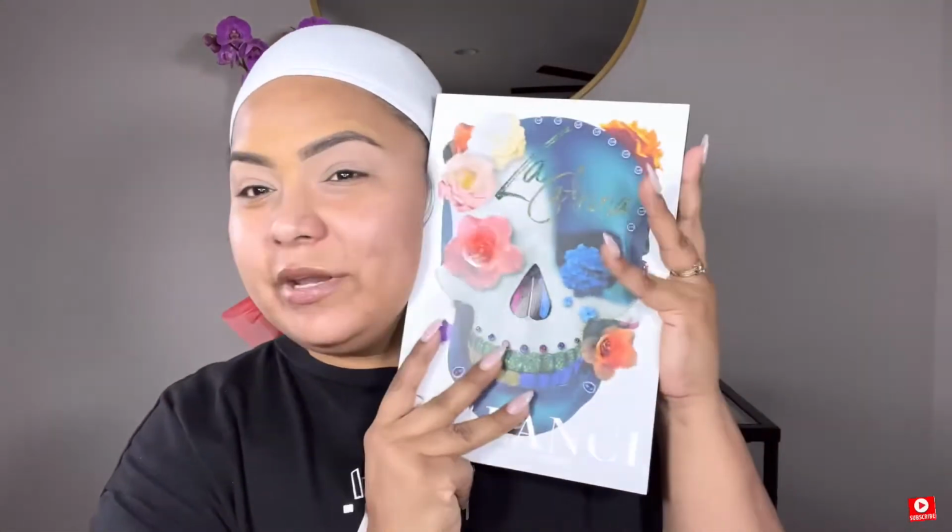This is how it looks. It will look so beautiful in a book or something. And then the back, they only come with the eyeshadow names, which they also got on the inside. So let me open it, let me take it out. It looks like a book. Look at how beautiful this is. Beautiful, I love it. And again, same cover, beautiful.